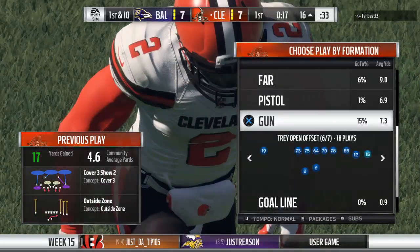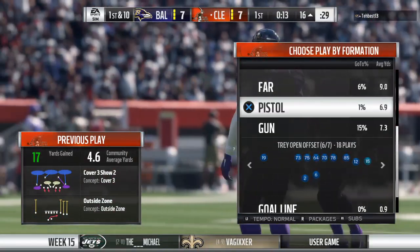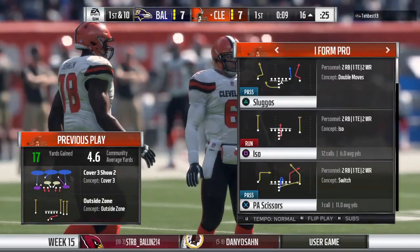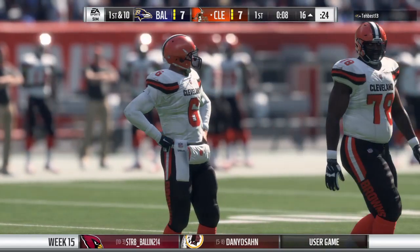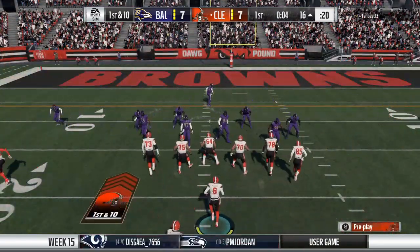This guy's known for his quickness, but also for his speed. He's able to get to the 2nd level almost before you blink if you give him any type of blocking. Always talk about slot receivers, and they're usually known as quicker than fast. In this case, we've got a guy who's quick and fast, and he used it to great advantage.